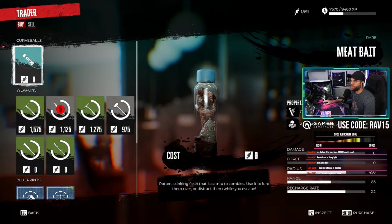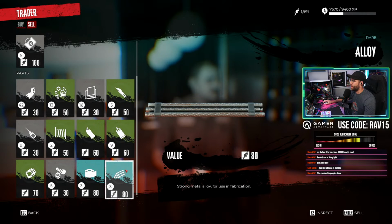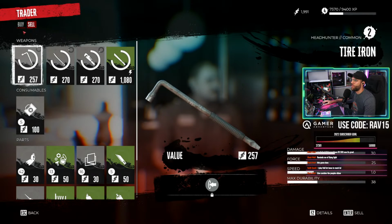What's this? Rotten stinky flesh that is catnip to zombies to lure them over, distract them while you escape. Oh, you can buy weapons from him, too. Okay. And then, can I sell stuff to him? Yes, I can. Dope. Okay. Alloy. So, this is all just materials to do upgrades with, right? Okay. Then I can sell weapons if I want to. All right, cool. Give him a Superman suplex.